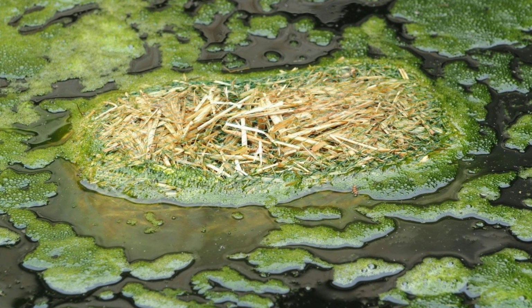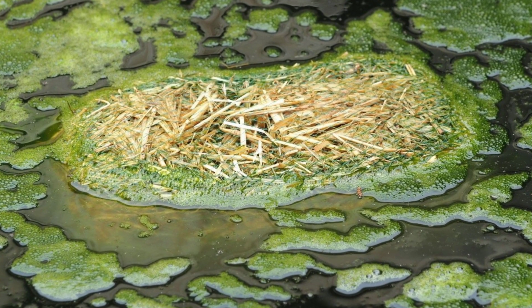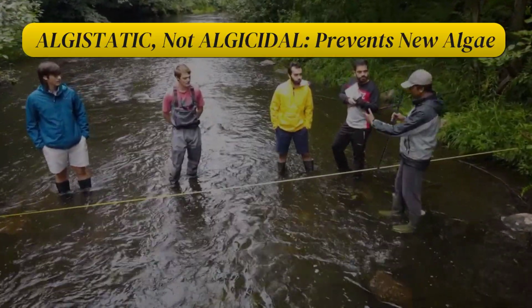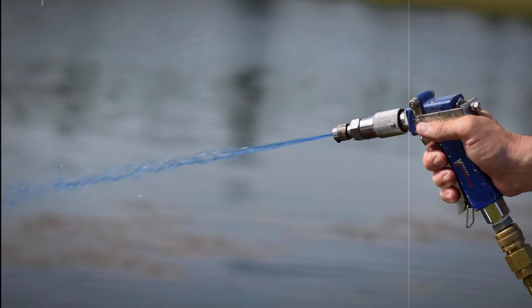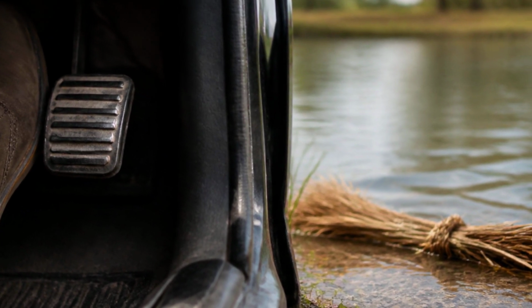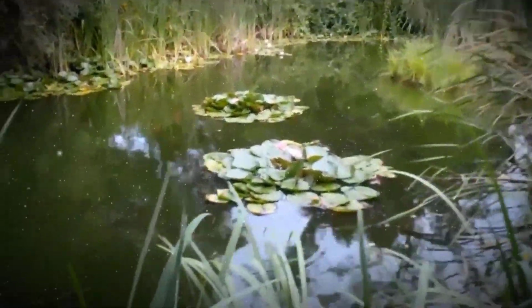Barley straw does not kill the algae already in your water. Scientists have a precise word for it: algistatic, not algicidal. Algicidal kills. Algistatic stops new growth. It's a brake, not a weapon. Drop it into a pond that's already thick green soup, and you'll wait. And nothing much happens to the green that's there.